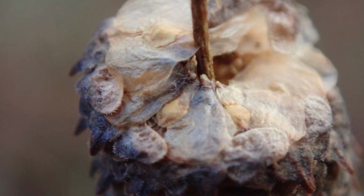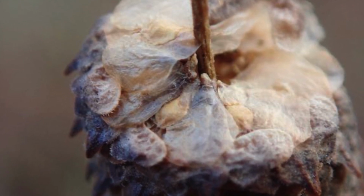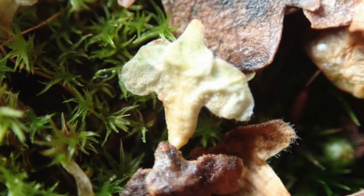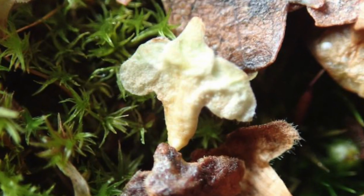So when the catkin breaks up, you've got a bract, which the books say is three-pronged, but I kind of look at it and see if it's four-pronged. It looks like some kind of exotic boomerang.